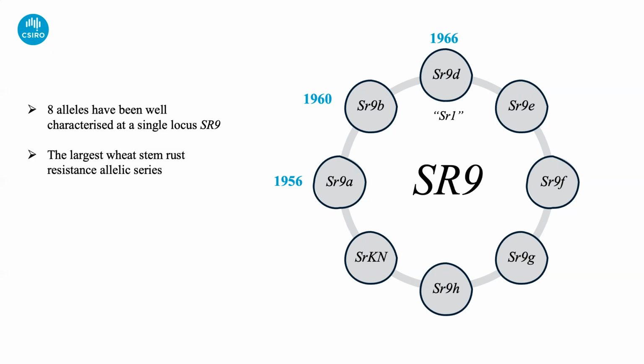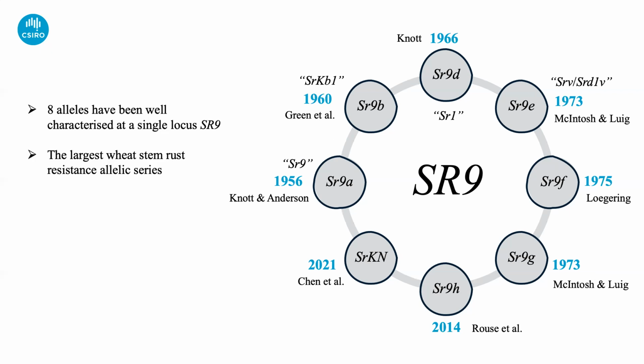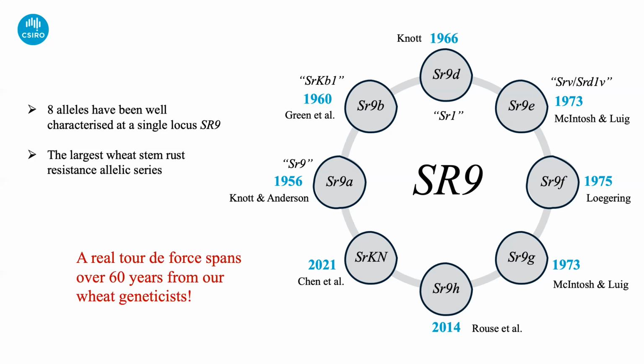And in the 1960s, we got 2 more, and 3 more from the 1970s. The most recent 2 alleles were reported in 2014 and 2021, respectively. I'd really like to give a shout out to all these early wheat scientists. Definitely a real tour de force, spanning over 60 years.